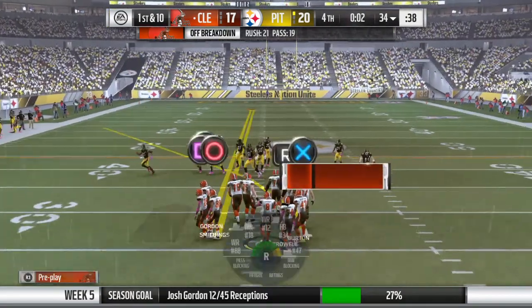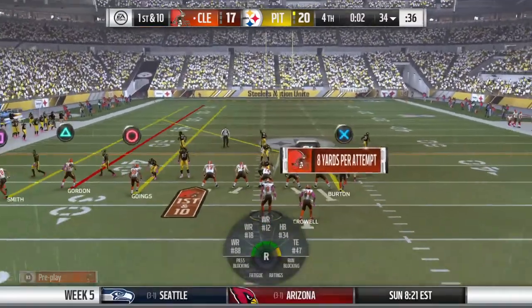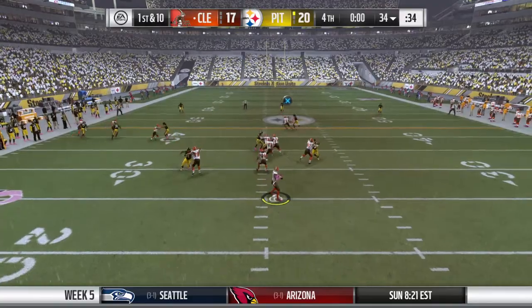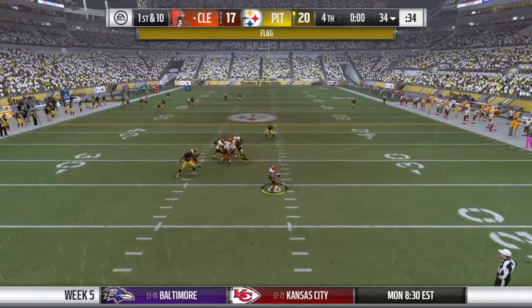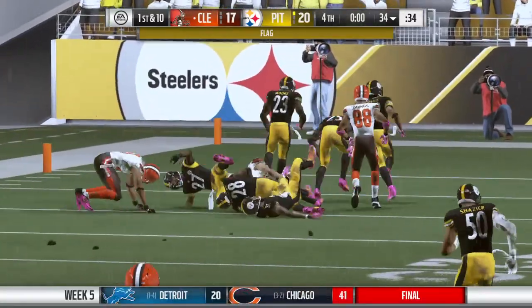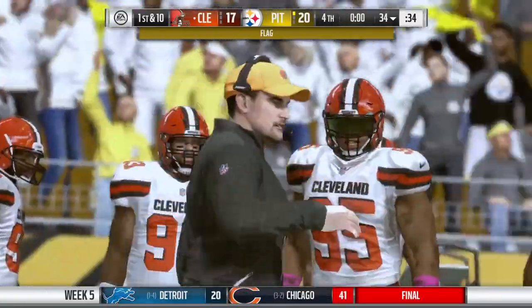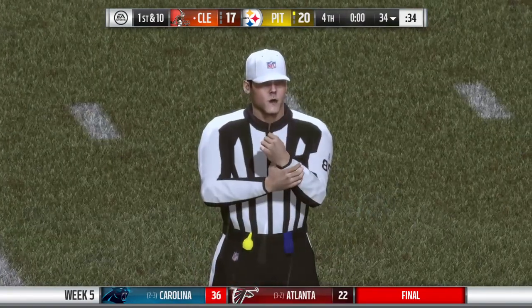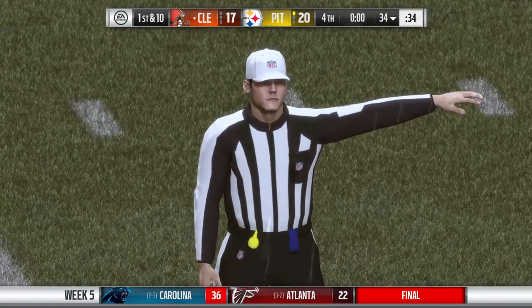And on the outside, they're playing press coverage. One final shot. They'll look to throw. Now a desperation throw deep downfield. And it's incomplete. So their final drive comes up empty. And with that, the ball game is over.